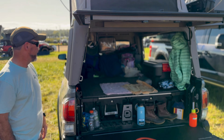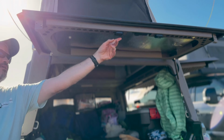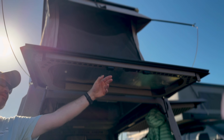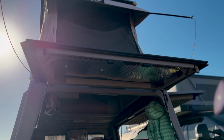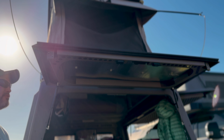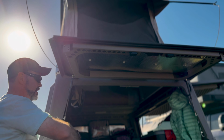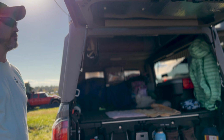We like that. Another feature, they come with rock lights, kind of down here, red and white. That's tied into the truck battery right now, but you can tie it into your own power system if you want to do that. That's another neat feature. There's a lot of molle and places to tie down, tie in, and hang stuff. That's another nice feature of this.